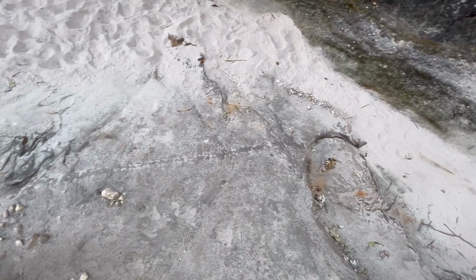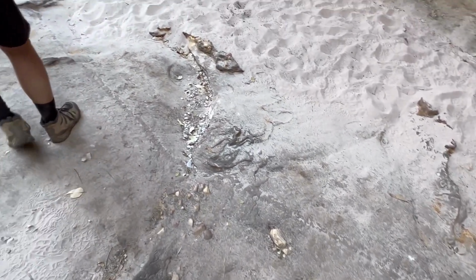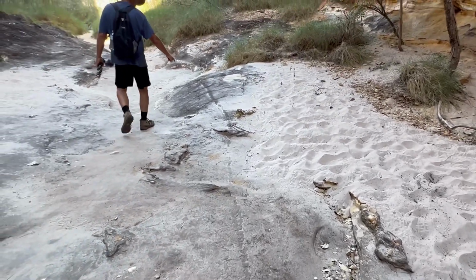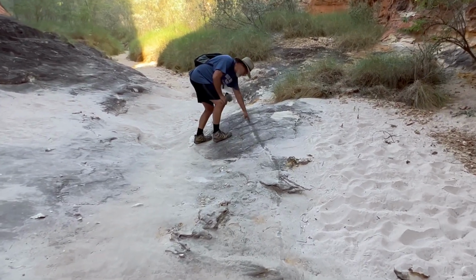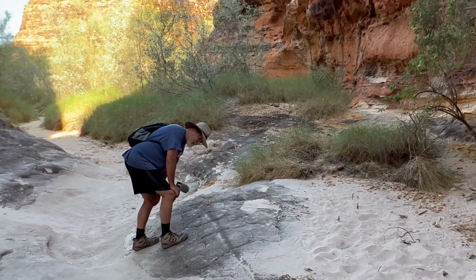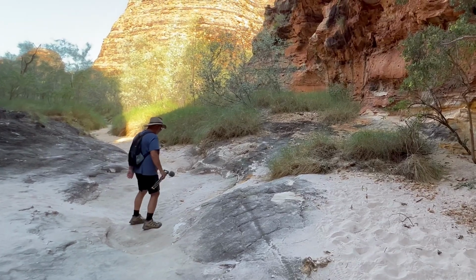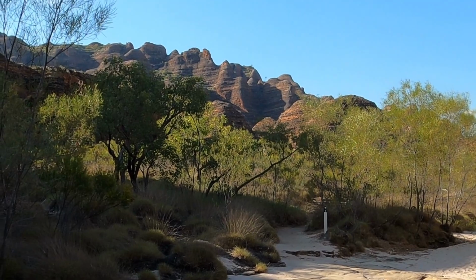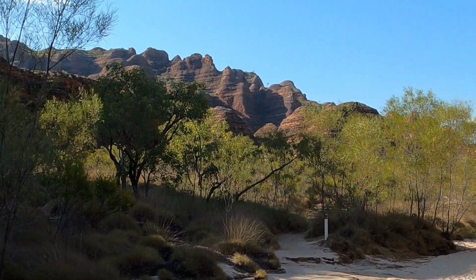Have a look at this ant path. It's worn in the rocks, and it goes all the way along here, all the way down here, and out across this flat rock. They've worn a path completely in the rock. That's cool. That's a serious ant highway. No falling. No dying. That's impressive. Those are mature trees up on the top of that. Gives a bit of scale.